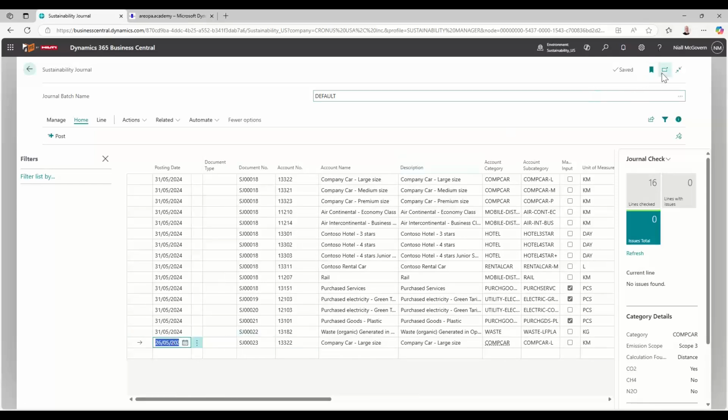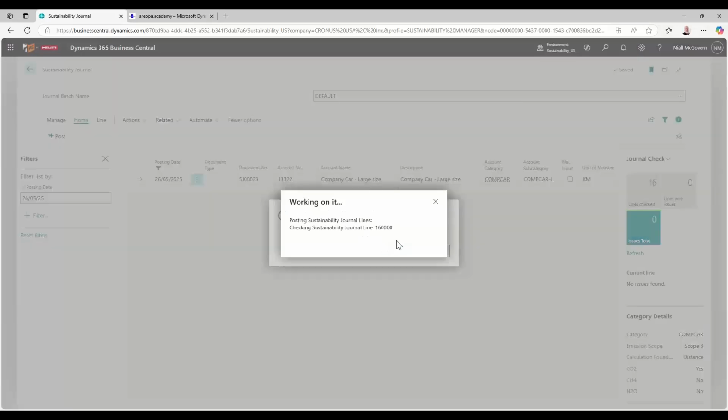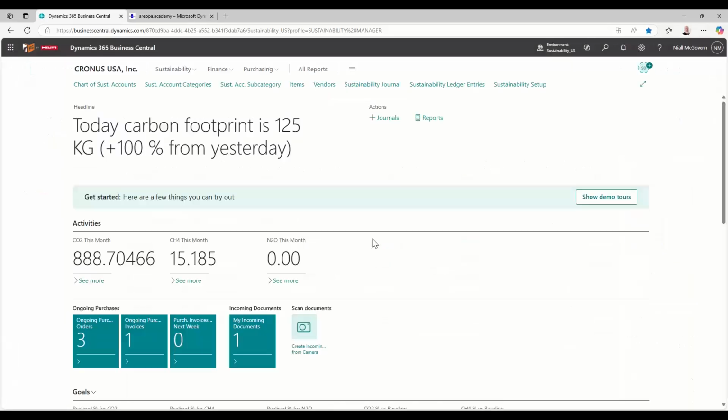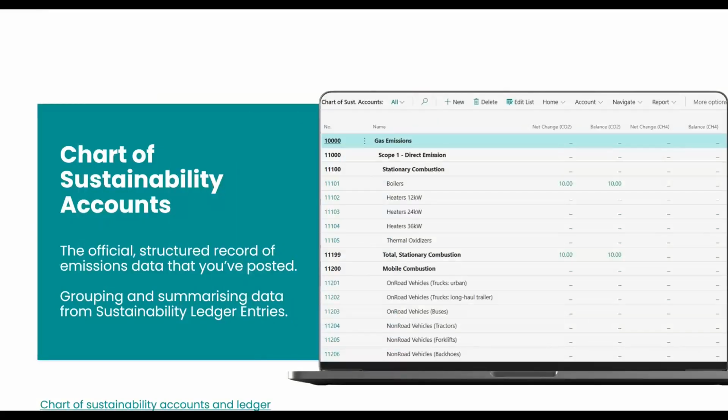I'm just going to do a quick filter here to keep the rest of the data while I just post the one that I've done now. And if I post this, let's now naturally switch to the chart of accounts. And by the way, you can do something similar on a purchase document. We'll see that in the context of something else a little bit later on. It's not quite the same, but it's very similar. But the journal is the most fundamental thing to understand. That's where you can enter and calculate your emissions data.